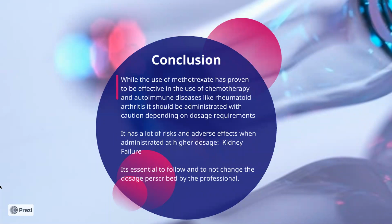Conclusion. While the use of methotrexate has proven to be effective in the use of chemotherapy and autoimmune diseases like rheumatoid arthritis, it should also be administered with caution, depending on the dosage requirements. Methotrexate has a lot of risk and adverse effects. When administered at higher dosages, it can cause kidney failure. It's essential to follow and to not change the dosage prescribed by the professional.